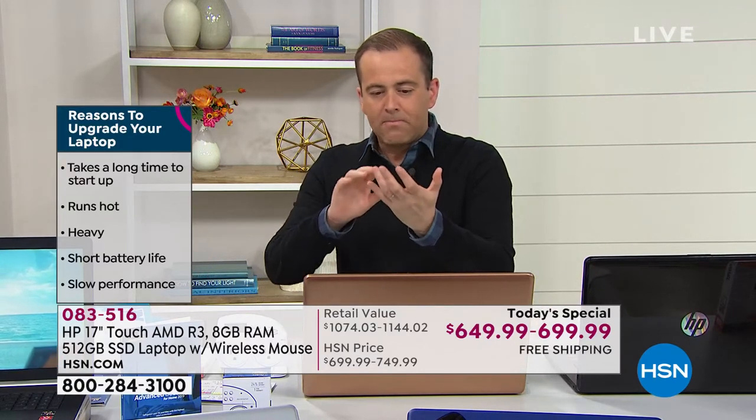Really fast. Bluetooth, of course, backlit keyboard, extraordinary, true high-definition webcam, great sound quality. I mentioned it's a 17-inch screen, bigger, better, harder to find in the market, that's for sure. But on top of that, you've got a laptop that really is designed to give you what you need today, tomorrow, and beyond.